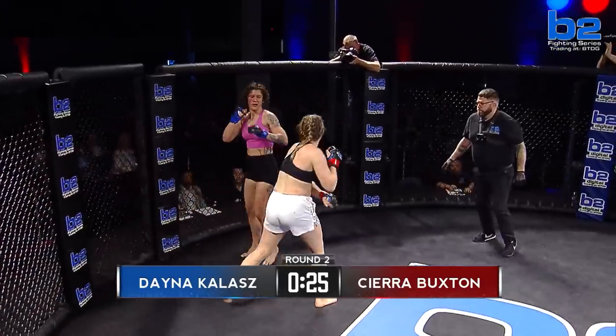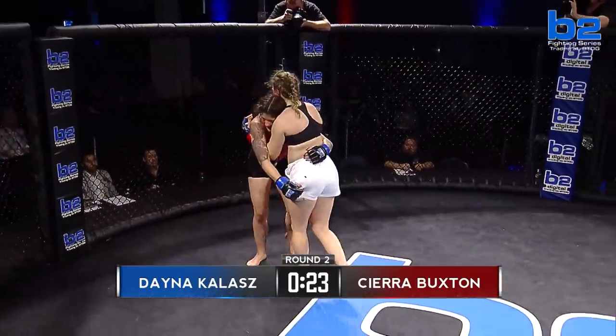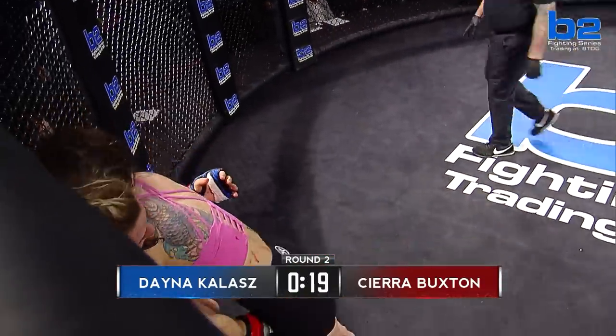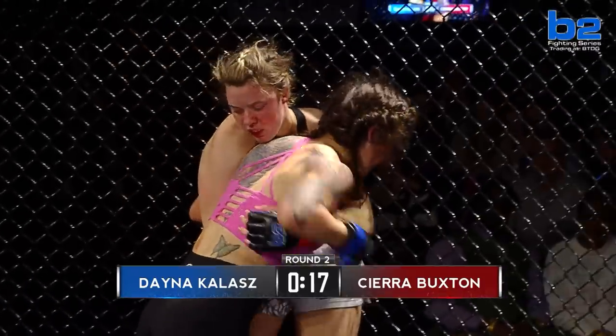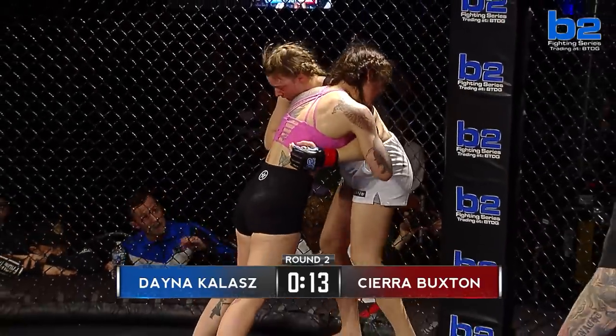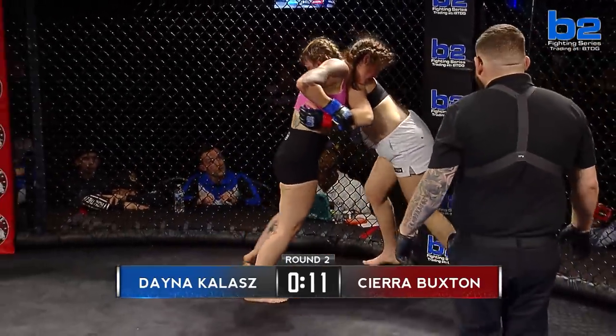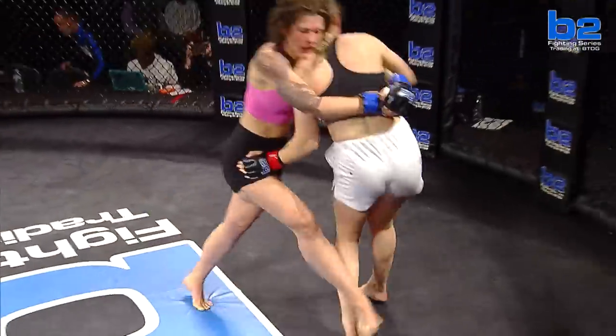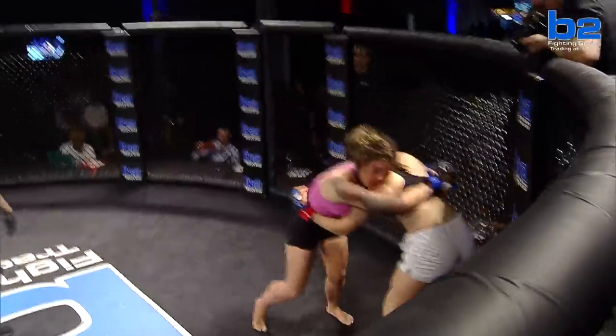This is a war, man. Cierra's walking down there. She's got to do it again. She's got to circle back out. She's got the underhook. She needs to jack that underhook up on that left side. She needs to jack it up and rotate towards that left side. Good job. Oh, she almost had it. Good job by Dana to regain control.